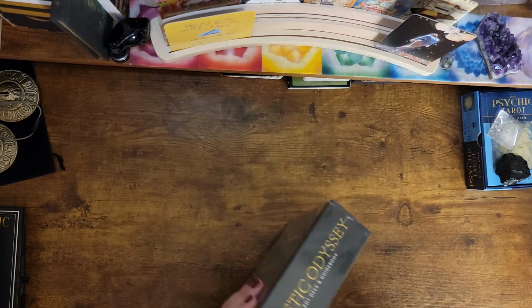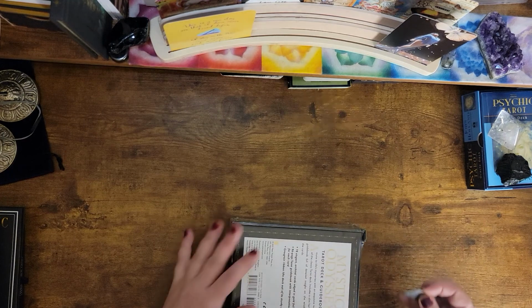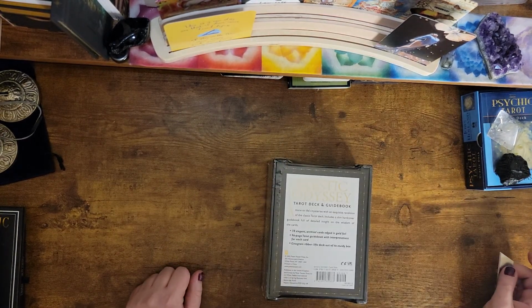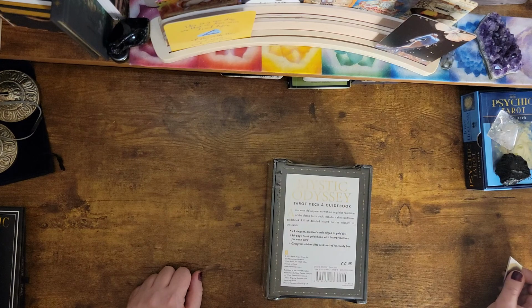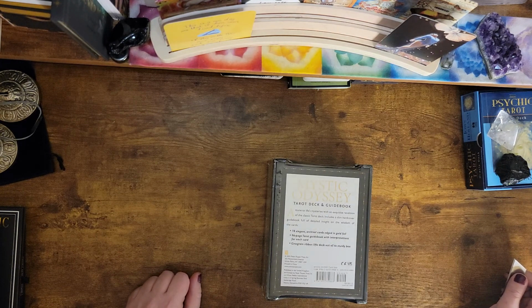Without further ado, let's break the plastic here. It says Mystic Odyssey Tarot Deck and Guidebook, attuned to life's mysteries with the exquisite rendition of the classic tarot deck. Includes a slim hardcover guidebook full of detailed insight on the wisdom of the cards. 78 elegant archival cards edged in gold foil, 96-page tarot guidebook with interpretations for each card. And it says, grosgrain green ribbon lifts deck out of its sturdy box.